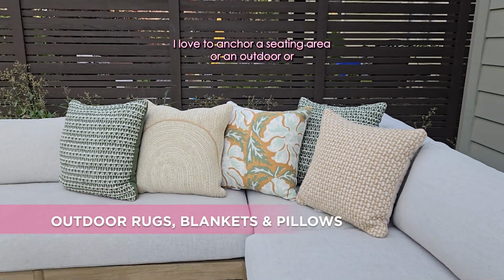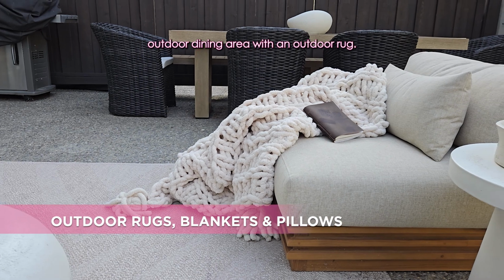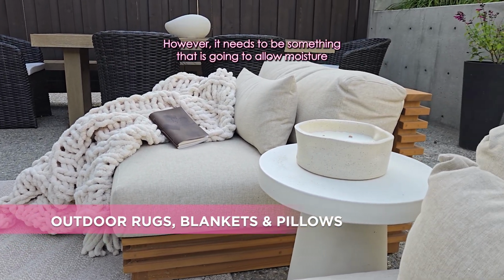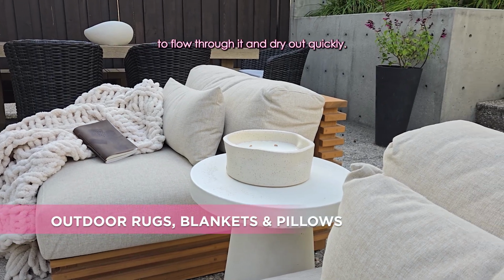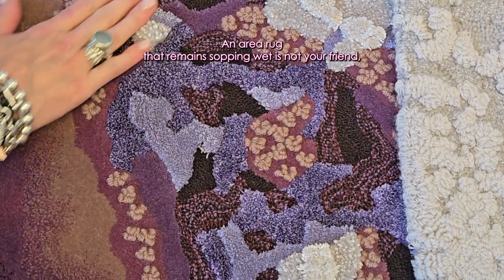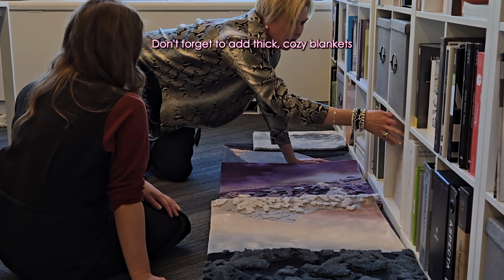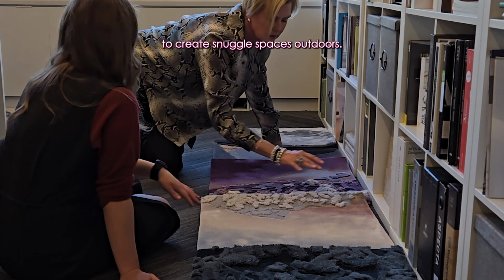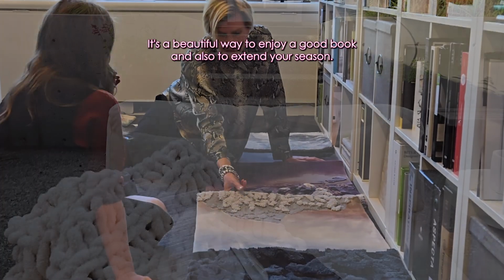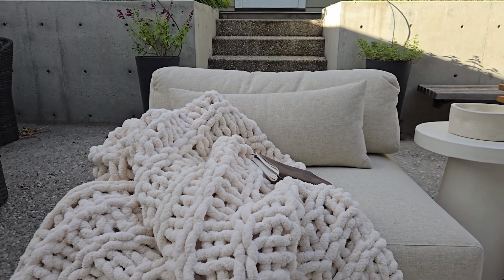I love to anchor a seating area or an outdoor dining area with an outdoor rug. However, it needs to be something that is going to allow moisture to flow through it and dry out quickly. An area rug that remains sopping wet is not your friend. Don't forget to add thick, cozy blankets to create snuggle spaces outdoors. It's a beautiful way to enjoy a good book and also to extend your season.